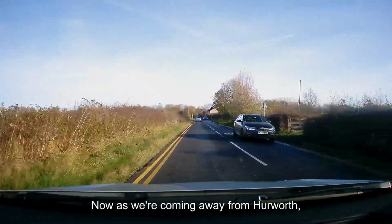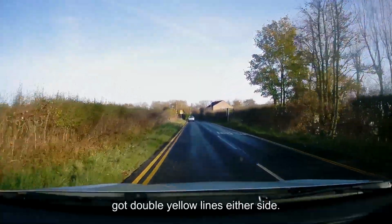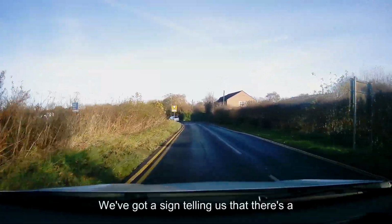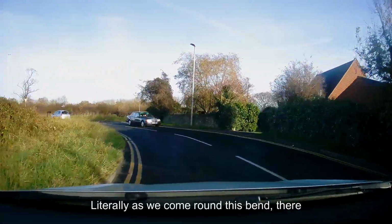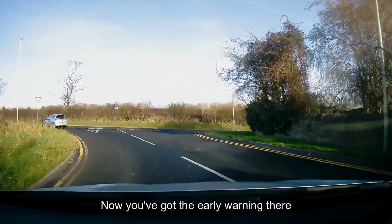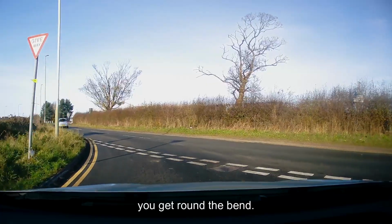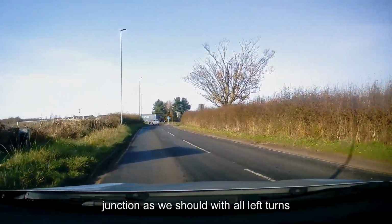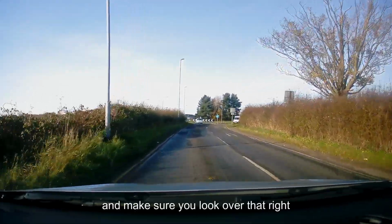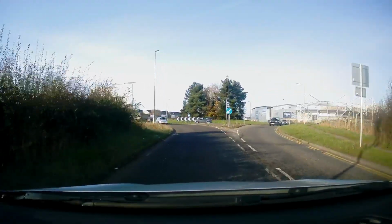Now, as we're coming away from Hurworth, we're heading back towards the A66. We've got slow written on the road, double yellow lines either side, and a sign telling us there's a give way in 50 yards. Literally, as we come round this bend, there is a give way. You've got the early warning simply because it comes on you as soon as you get round the bend. This one, you do have to turn into the junction, as we should with all left turns, and make sure you look over that right shoulder to see what's coming, because of the design of the junction.